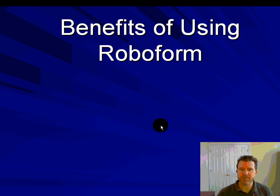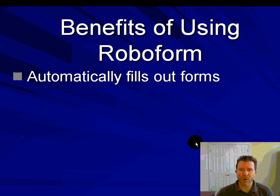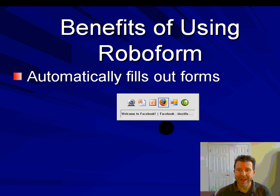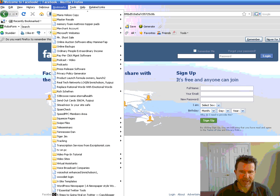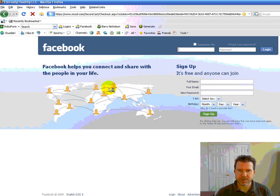So let's take a look at some of the benefits of using Roboform. One, it automatically fills out forms. So I'm going to give you an example of how that would actually work. Let's go to a site here that I found that will give you an example.